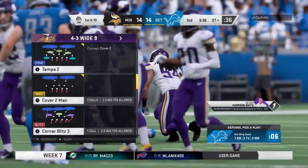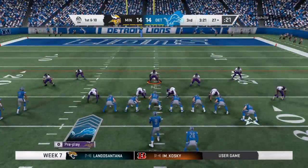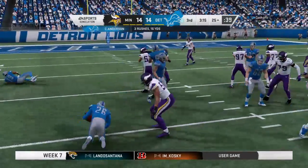First and 10 at the 27-yard line. Check 55 to Mike. Check. Alert. Here we go. Slam. First down. Here's the run with Anderson. 2 yards on the carry there.